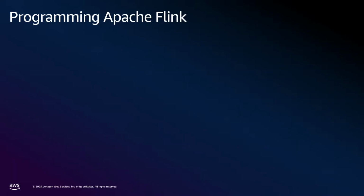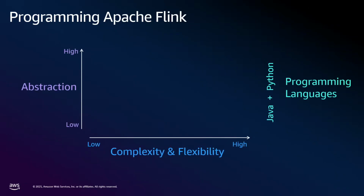So with Flink, you actually program, you create your business logic, you implement your business logic. How do you do that? How do you program Flink? Well, Flink has a number of programming APIs. And they differ in terms of level of abstraction and complexity and flexibility. As usual, complexity and flexibility always go together. And you can also program Flink in different languages. Java mainly, but it's actually any JVM language. Customers are using Kotlin, for example, or Python.